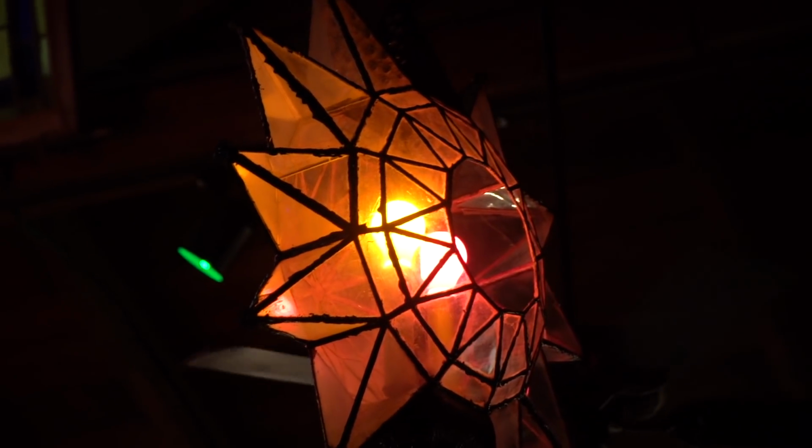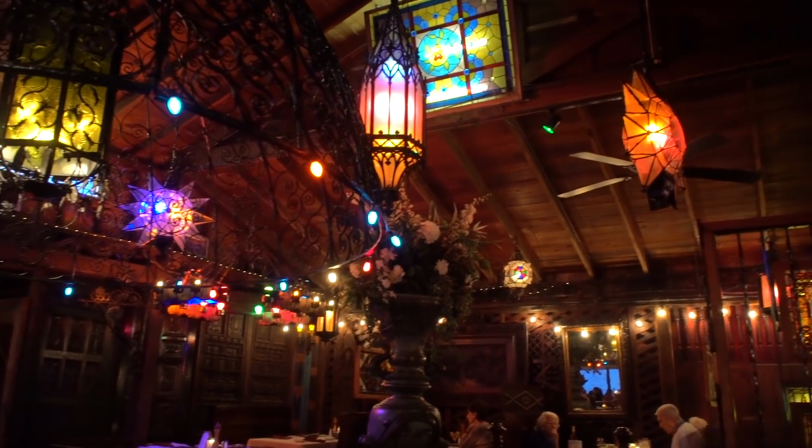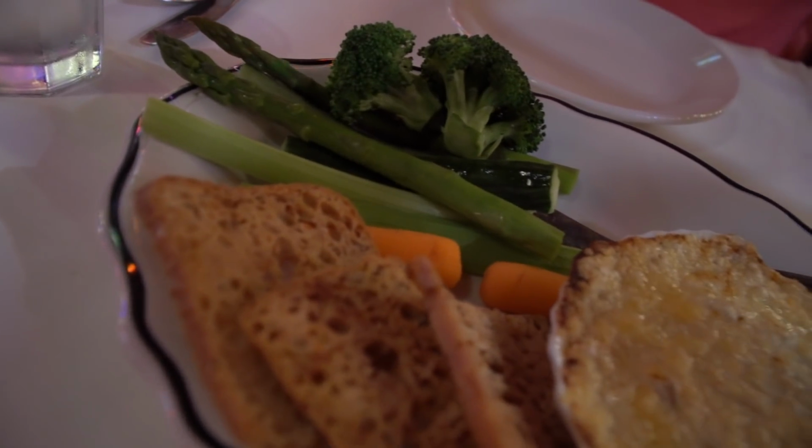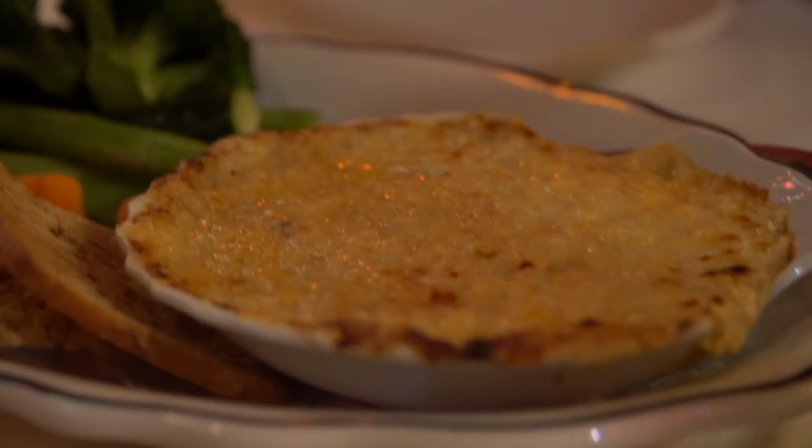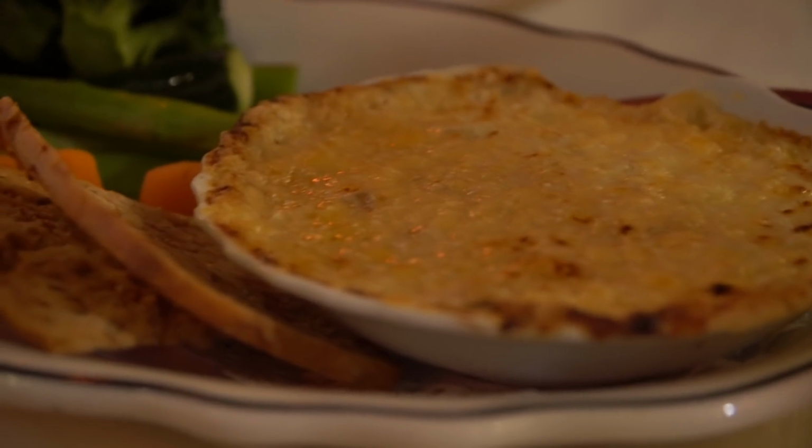This place is really interesting. It's all this old wood, floors and walls and ceiling and everything, and then there are rainbow colored lights in here. It's very different and I like it. So we got the bubbling crab dip for an appetizer, and it's basically a cheesy crab dip, served with toasted bread pieces, and there are already some crackers on the table for dipping.